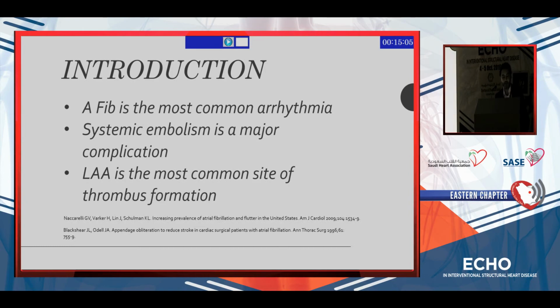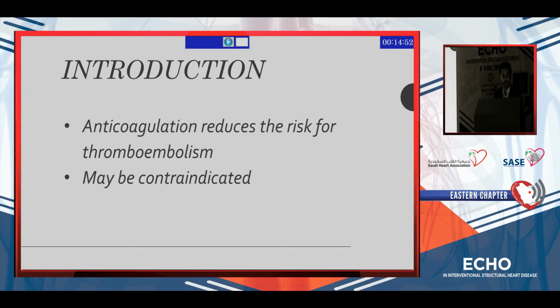As my colleague, Dr. Safa, said, atrial fibrillation is the most common arrhythmia, and systemic embolism is a major problem of that, and the left atrial appendage is the most common site of thrombus formation. So we understand the problem. Anticoagulation, for sure, is proven to reduce the risk of thromboembolism. However, sometimes it may be contraindicated.